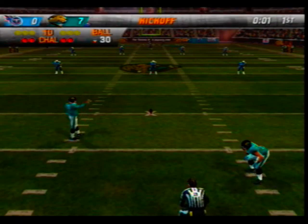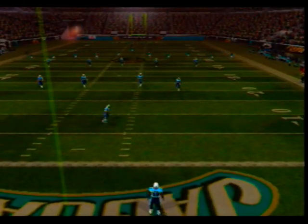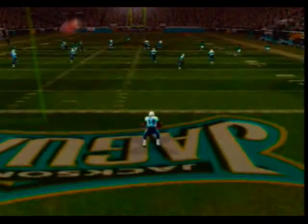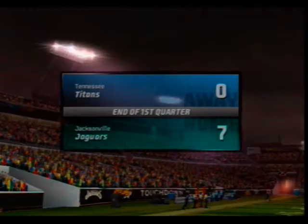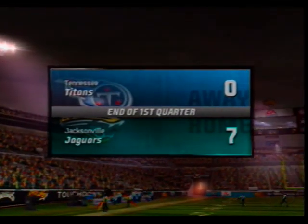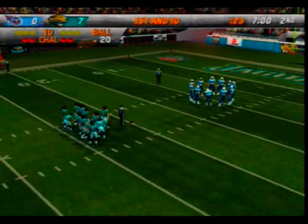Jacksonville is lined up for the kickoff. Number 19. He got all of that one. This one is taken by number 19. After one quarter of play, the score is 7-0, Jaguars. We'll start the second quarter.